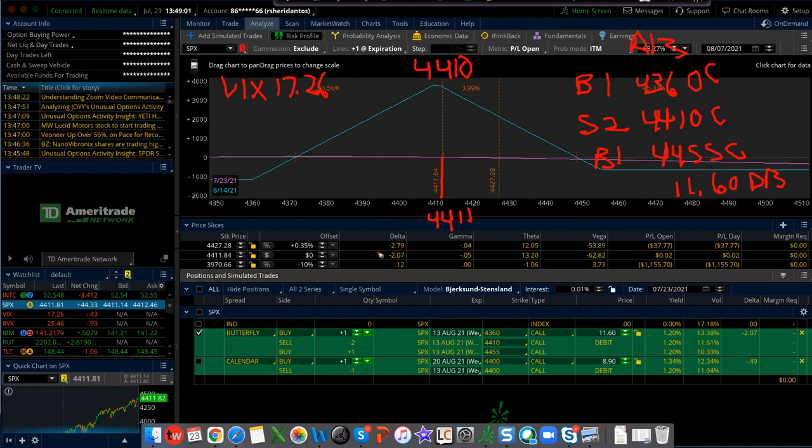Our Greeks, we're short 2 deltas. So what that means is the way I would manage this trade if we go up is really pretty easy to manage. You can see this is the expiration graph in 21 days, and you can see it's well above the profit line. The purple line is your graph today. This is the Thinkorswim TD Ameritrade software.